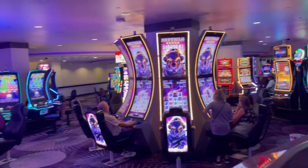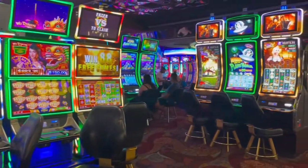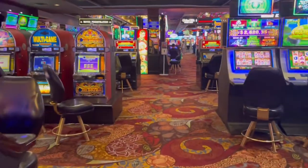Back at Harrah's. We're going to be doing a walkthrough and we're going to go back to the monorail, and I'm going to be going back to where I was staying at Westgate, which I will be having a video of that as well, which is also on the monorail line.